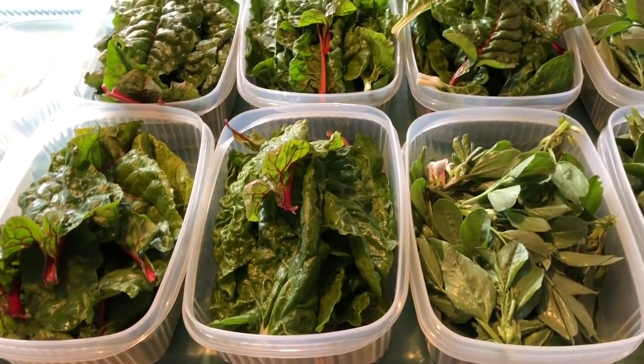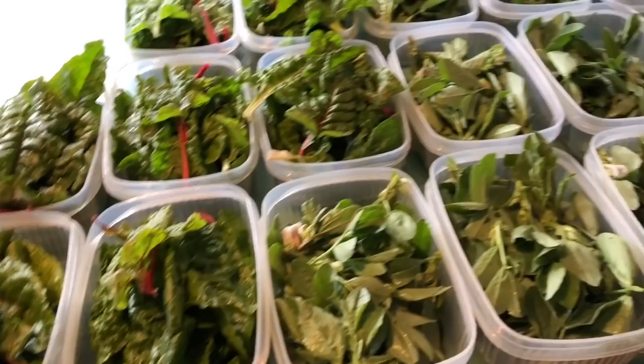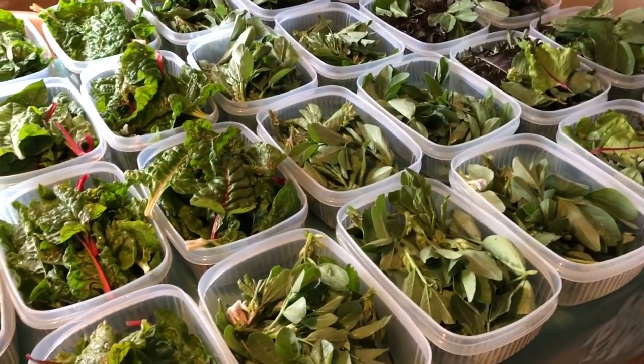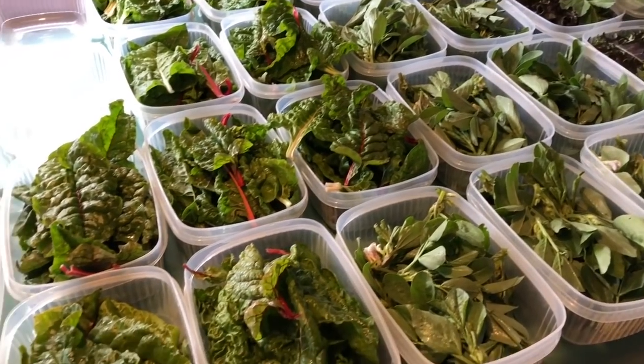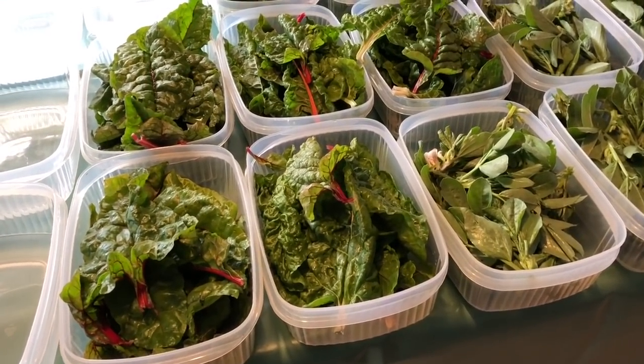I'll just say everything we wash and spin before we put it in these boxes, and we're just leaving it out here now just to dry off a little bit before we put the lids on. So we want it packed moist but not wet, if you get me.